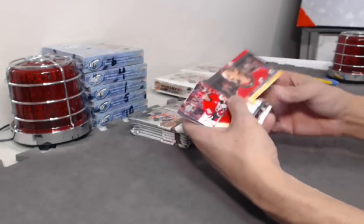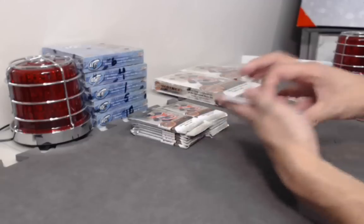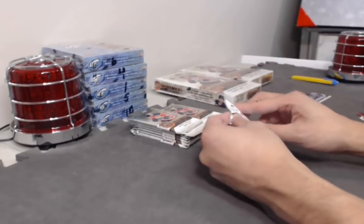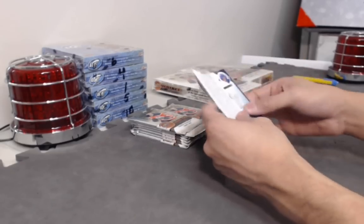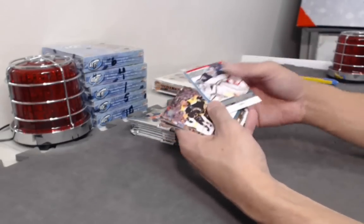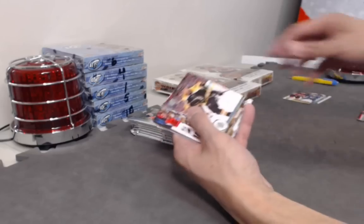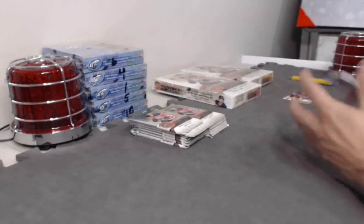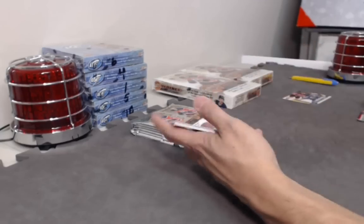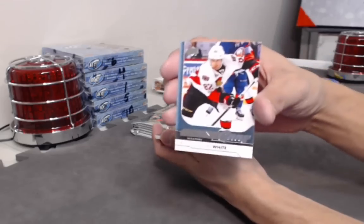Eric Carlson, Candace. Talks that Tampa Bay might go after Carlson. He's got a bunch of prospects. That's why they could offer up. Eric Comrie, Young Guns. Imagine Hedman and Carlson. Jeez. Mm-hmm. That'd just be gross. Maybe Nashville will go after him. Colin White, Young Guns.